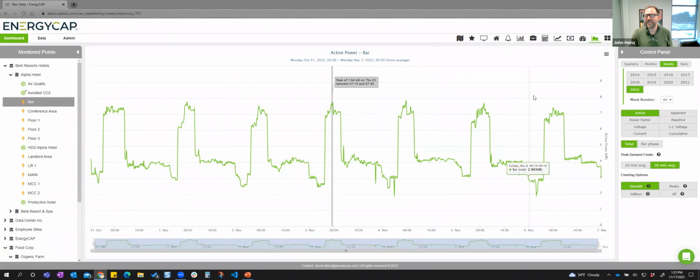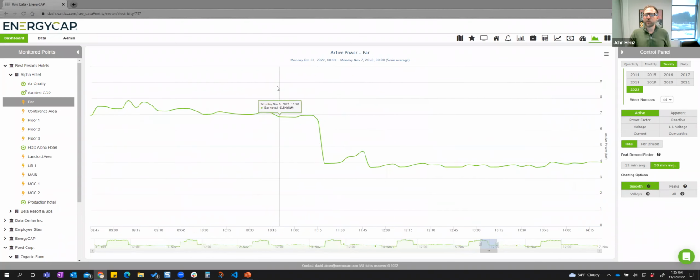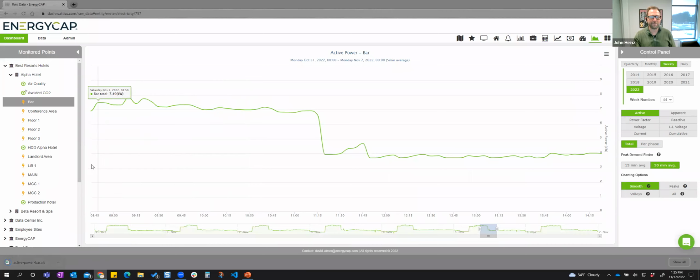Let's say in this case, I wanted to drill into a very specific time period. I can just drag that and then drill into that time period. So you'll notice throughout the application, the charting tools allow you to drill into data real easily. The other capability with all the charting within the application is the ability to download images if you want to paste images into a PowerPoint or other presentation. You can also very easily download the Excel data that backs whatever chart you're looking at.